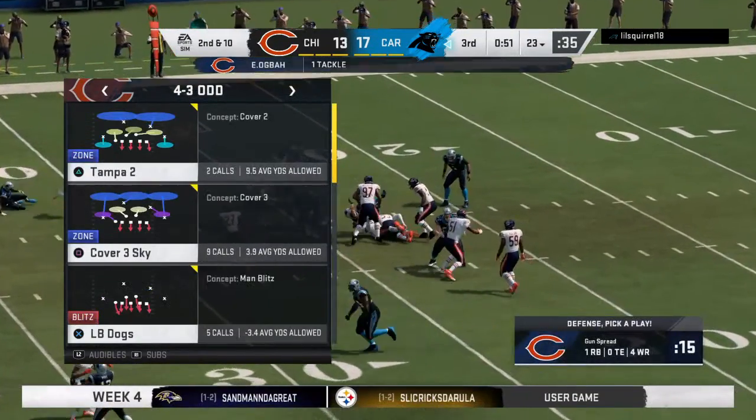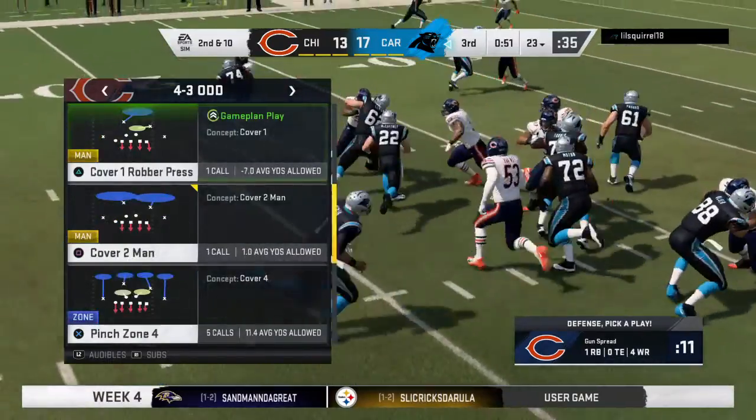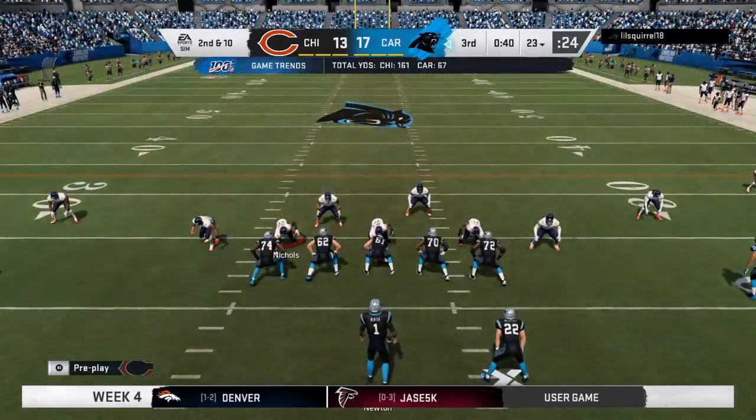Emmanuel Ogbah there on the stop. Perfectly designed blitz right there. They took that one from the grease board to the field because they were able to free up their linebacker to get into the backfield and spill the play.